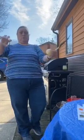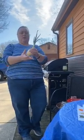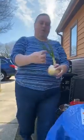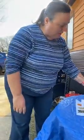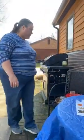That's why there's no dirt, there's no water, there's no nothing for this seed. And this onion is actually growing a blossom on it. So that's a bulb. Yep, that's part of the onions, the outer layer of the onion.